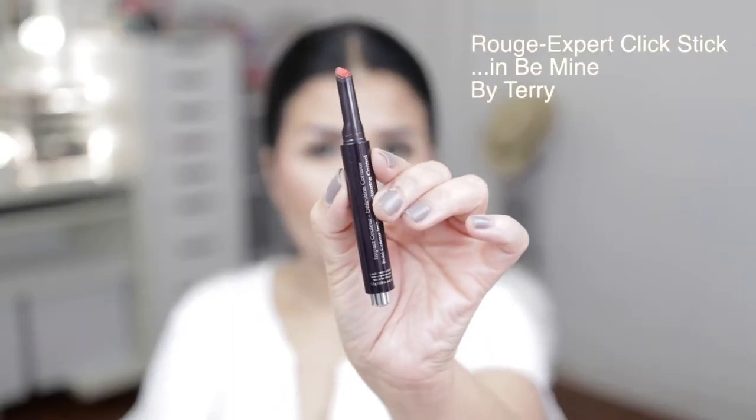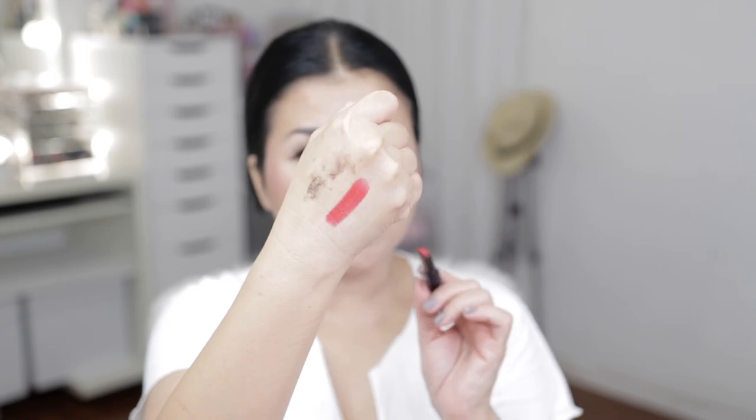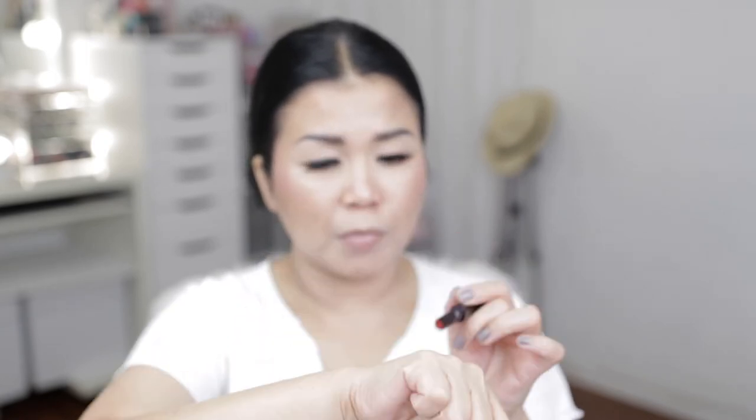And we're going to use the By Terry Rouge Expert Click Stick. And this is a red lipstick. This is very hydrating. That's the color. There's a little orange undertone, but basically this is just a classic red lipstick.